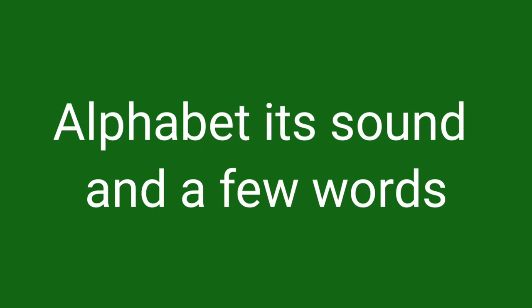Today there is a small activity for class 6th late bloomers. Alphabet, its sound, and a few words related to that alphabet sound.